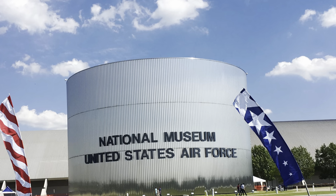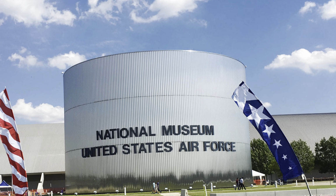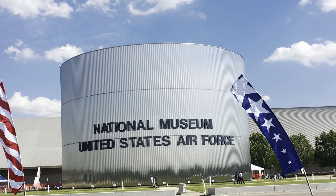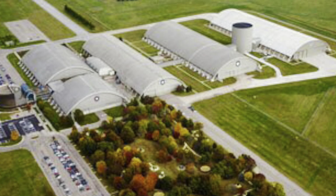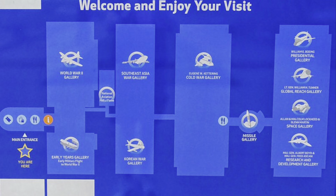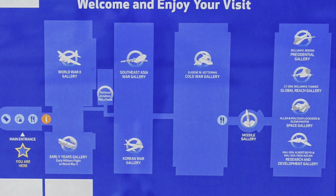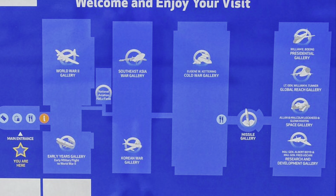You'll find not only U.S. airplanes, but innumerable planes from Britain, Germany, Italy, Russia, and other countries. Remember, I said there were over 350 planes here. In these 4 huge buildings, the museum is divided into 10 galleries that cover broad historic trends in military aviation. These are further broken down into exhibits that detail specific historical periods and display aircraft in historical context.